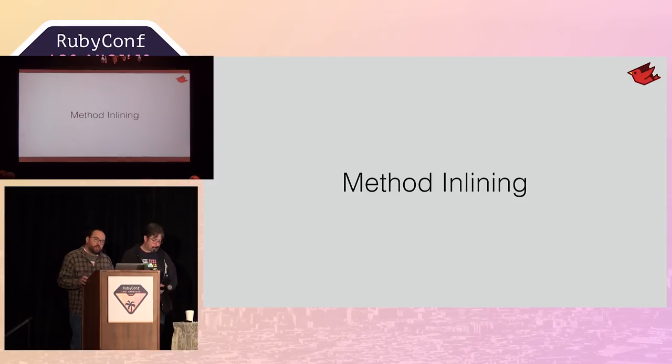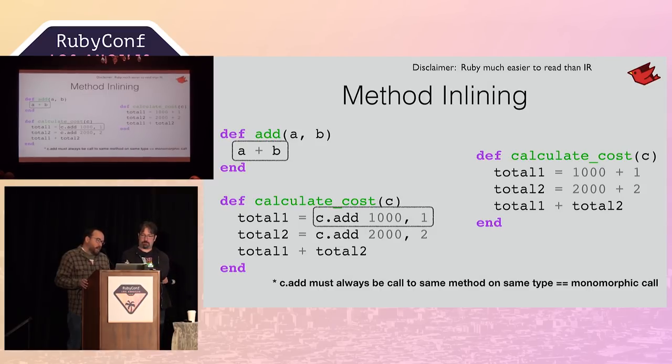All right, so we're going to shift gears. We're going to talk about something that we're working on right now, which is method inlining. But before I talk about that, I thought I would describe what method inlining is for people. So in this little code snippet on the lower left, calculate cost, we're calling this method add a couple places. And we realize that the add method that it's calling is always exactly the same. So it becomes a candidate for inlining.